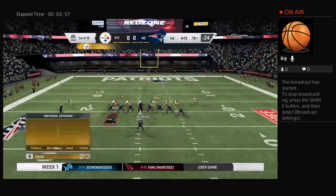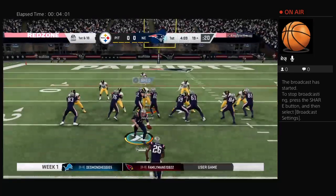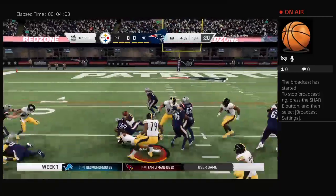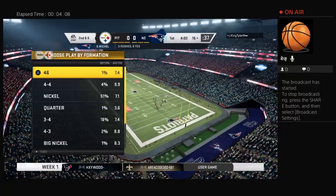20. We got to get the ball, D. Get the ball right here. Let's go.